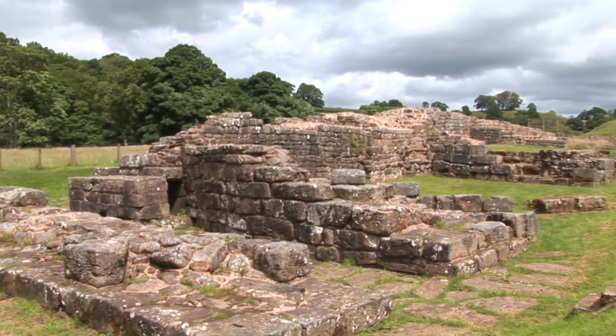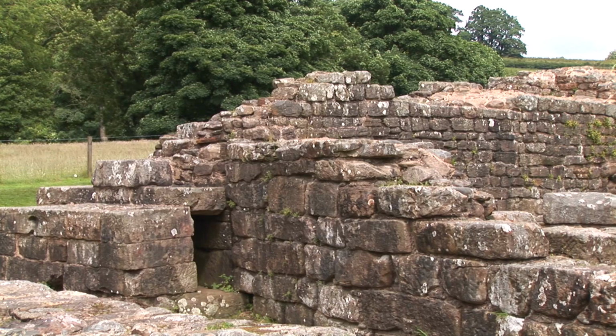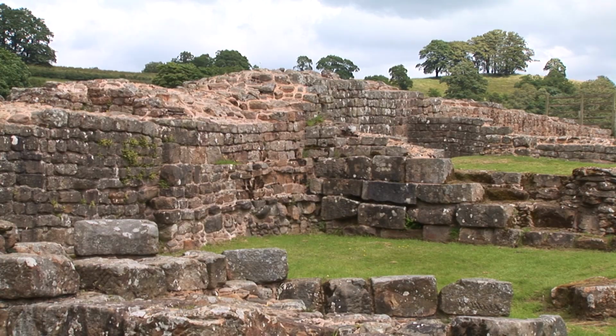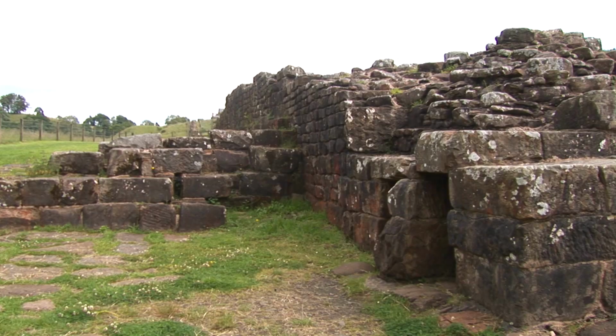Generally speaking, the turrets, all of which were made out of stone, are very much smaller than the mile castles. They were about 6 meters square and were set about 2 meters into the thickness of the wall. There were no proper accommodations, only a staircase leading to the ramparts.